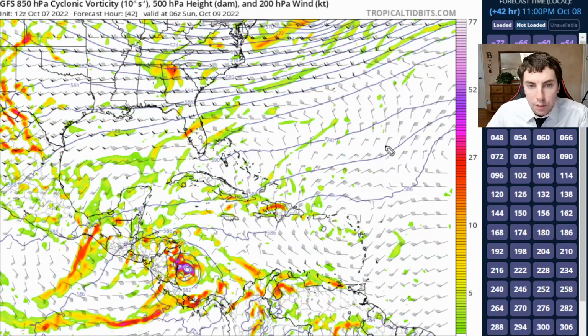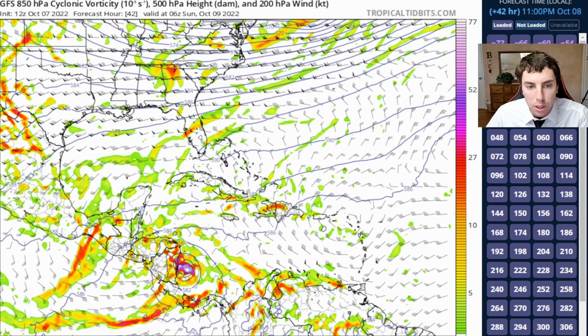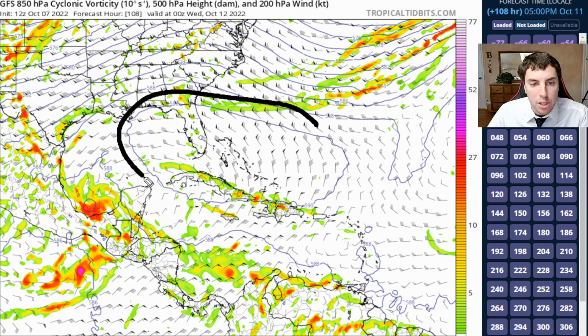So the primary steering feature is this ridge to the north, as we can see here, well modeled on the GFS. So Julia is going to continue moving off towards a westerly direction, but it does become pretty unclear exactly how this is going to split off, if we get another vort max that goes over here and then approaches, say, the southern portion of the Bay of Campeche, because it's going to matter a lot because this ridge is not forecasted to build further west any more than what the models indicate, and only right now the central portion of the Gulf of Mexico is underneath the strongest ridge pattern.